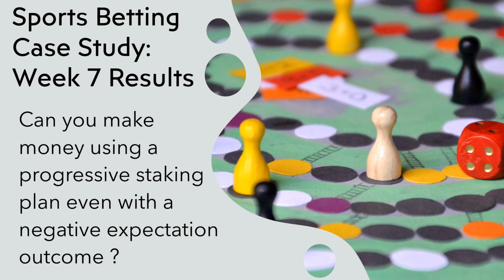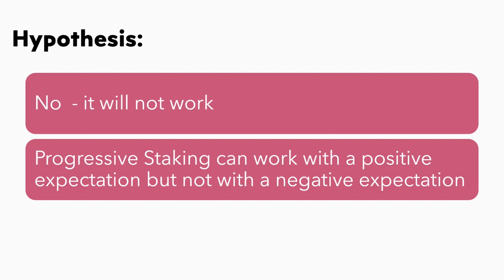Welcome back to my sports betting case study, where I'm just having a bit of a play around with progressive staking plans to see how they perform over a series of bets which is expected to lose. Now, just as a reminder, my hypothesis is that I will not be able to use progressive staking to turn things into a profit, and that the underlying method should have a positive result so that progressive staking could be taken advantage of. But it is showing that I am losing, so the hypothesis is correct in the tests that we have run up to date, but there's been some interesting progressions, at least this week.